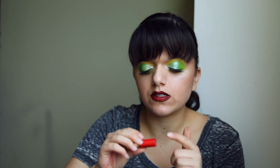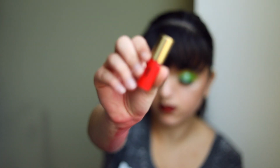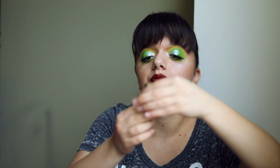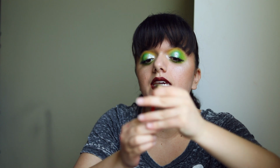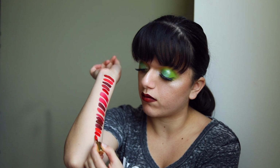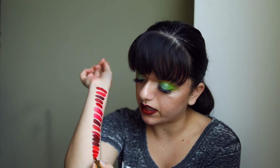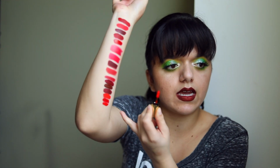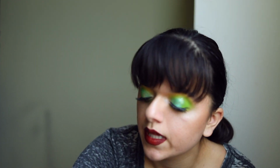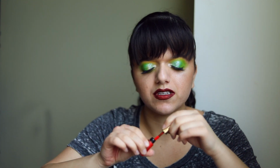Then I have this, okay, the Yves Saint Laurent Tatouage Couture Matte Satin, and this is in the shade number 1. This is a little mini sample. Back to the point that I was making about samples, I definitely think that if you can get a lip product in a smaller sample form, then you're pretty much winning, because you're able to get this beautiful product for a discounted price. And there it is, really pretty, kind of similar to the ColourPop one, but a little bit more orangey. So there is that. By the way, it kind of smells like champagne, which is interesting.